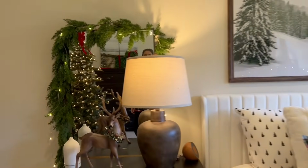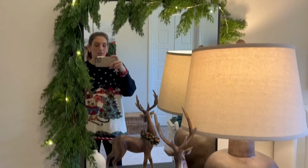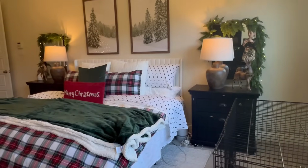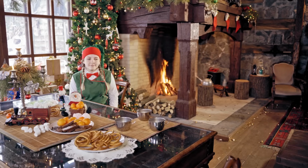We have the same garland over here, which I draped over my mirror. And then we've got the little lights dancing, and then we have a really cute deer. And that is my Christmas bedroom for 2023.